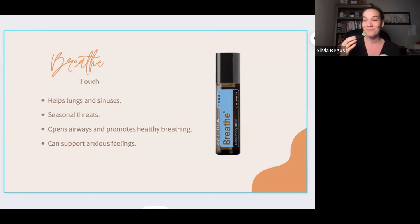Breathe was my oil that I used on my son, and he was dealing with seasonal threats, and I would use it in his diffuser as well. So if you have the actual oil, what I love about the touches is as you run low, you can add the Pure Breathe oil to it and top it back up with fractionated coconut oil, and it's like having a brand new Breathe stick again.